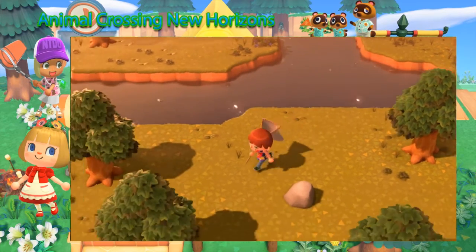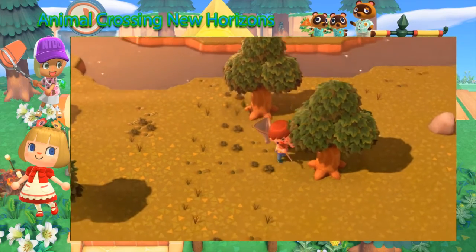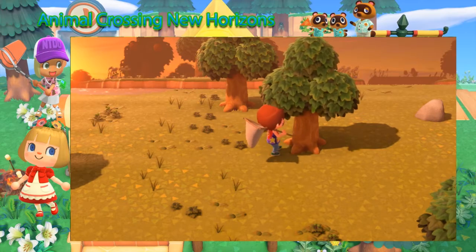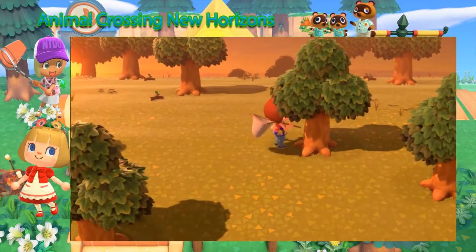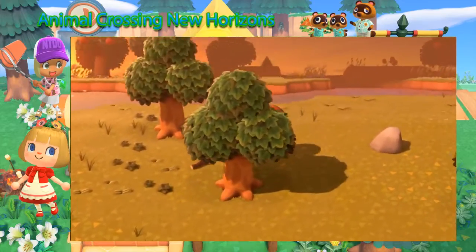I have no idea what to do with the rocks. If you guys know what to do with the rocks, let me know in the comments below. Because at the moment, the rocks are just useless. I'm talking about these rocks.